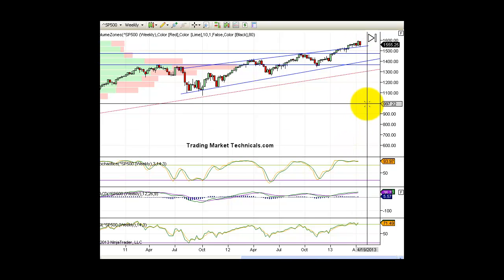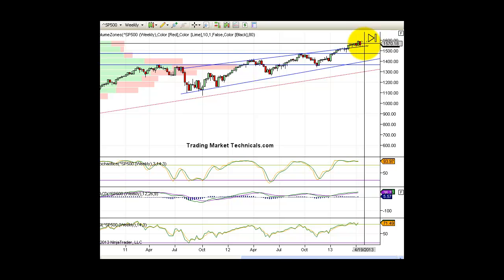We took out our options expiration. I mentioned it on Thursday and Friday morning. Sure enough, we ended up positive on the week, on the day. Rightfully so, to be expected.